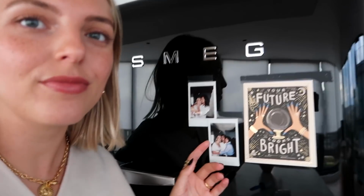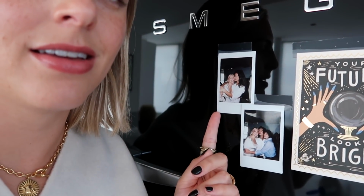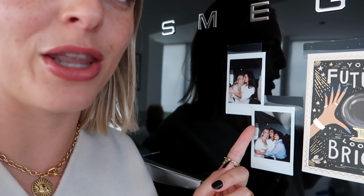Oh, by the way, I've noticed some speculation on these Polaroids in the comments. People are saying like, have you seen these Polaroids? I don't know what you think you're seeing, but it's literally a picture of me and Claudia, and me, Claudia, and my friend Louisa. Sorry to burst any excitement.